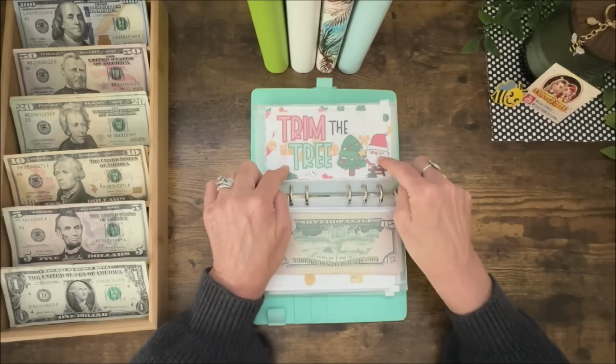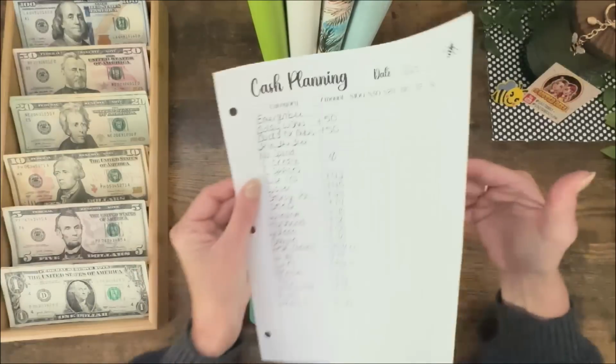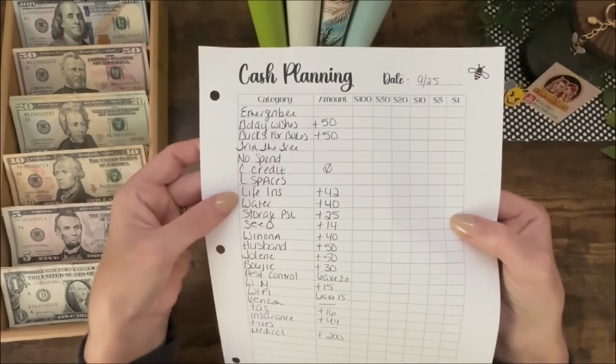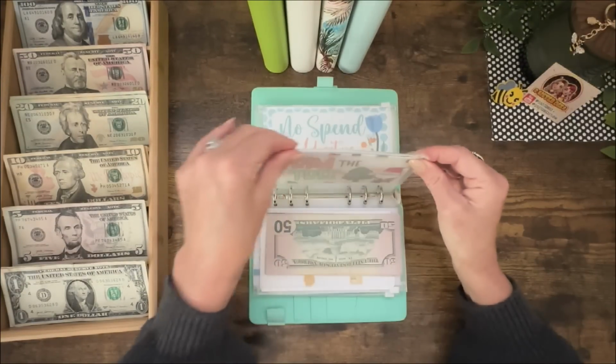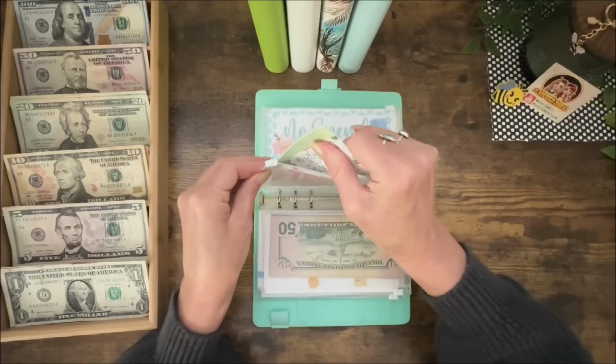Okay, so here's a new one, you guys. This one is called Trim the Tree. My sister just sent this to me the other day. As you can see, it is one that's on here that's blank. I wasn't 100% sure what I was gonna put in there. This one I decided I want to use for donations.